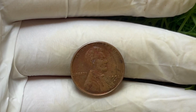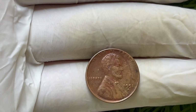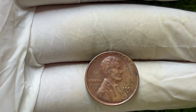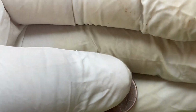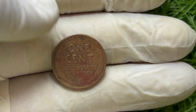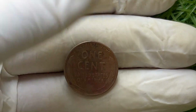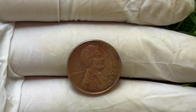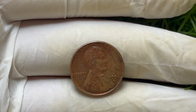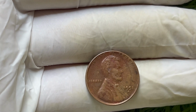Let's go back to 1951. Post-World War II America. A time of rebuilding, growth, and patriotic pride. The U.S. Mint in Denver, Colorado, was hard at work striking millions of Lincoln Wheat pennies, featuring the iconic image of President Abraham Lincoln on the front, and those two symbolic wheat stalks on the reverse. A timeless piece of American heritage. Over 625 million Lincoln cents were struck that year at the Denver Mint, proudly marked with a tiny yet mighty D mint mark just below the date.